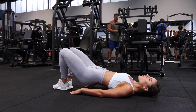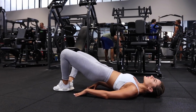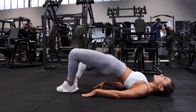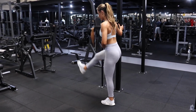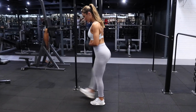I absolutely love doing these exercises, and it really does help me fire up those glutes. I'm someone who finds it pretty hard to have a big contraction in my glutes. I don't know why, I always have done. So ever since I've started actively activating my glutes, it has really helped and made such a big difference.